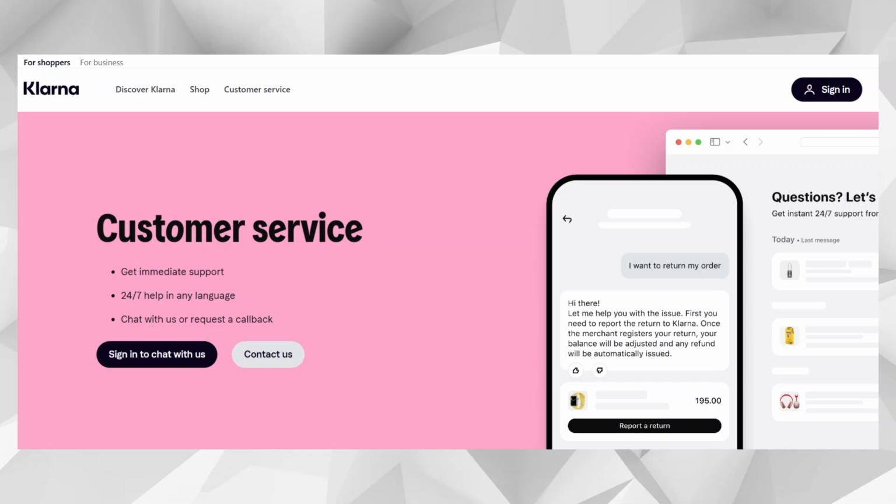If the issue still doesn't go away, contact Klarna support directly from the app or website and request manual verification. Provide any document they ask for so they can review and fix the issue.